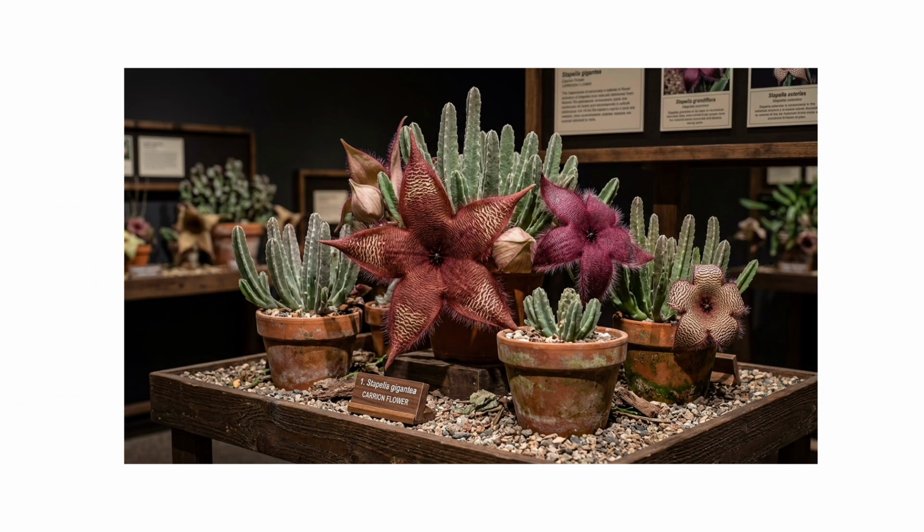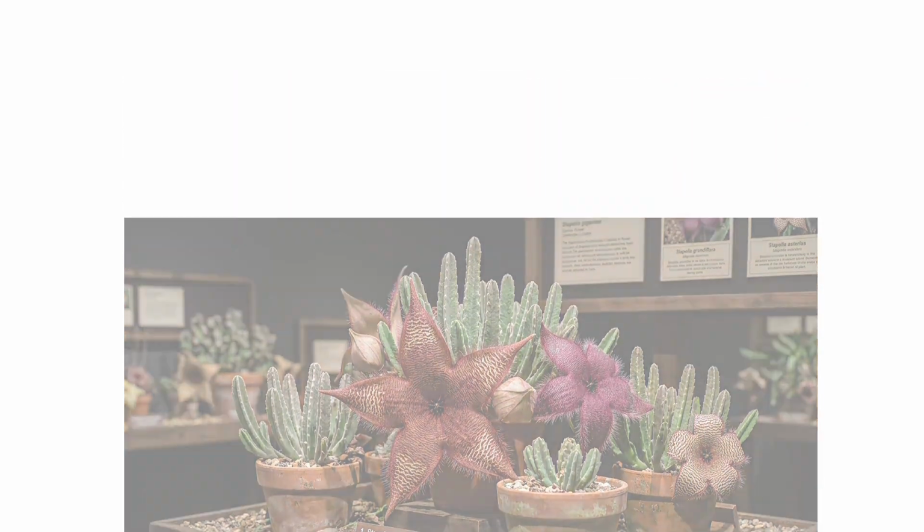Native to South Africa and Tanzania, they grow in rocky scrub and grassland where they are virtually invisible when not in flower, the gray-green ridged stems blending completely with the surrounding rocks and dried plant material.